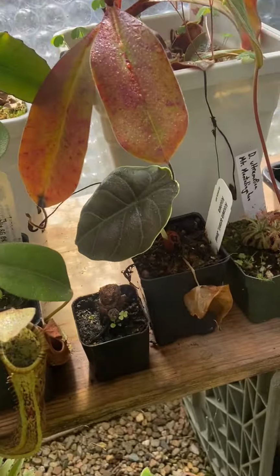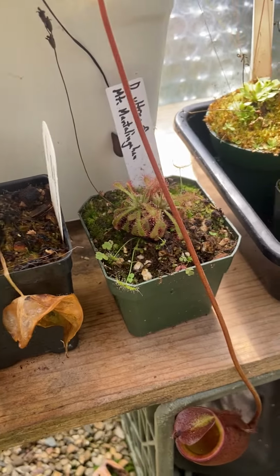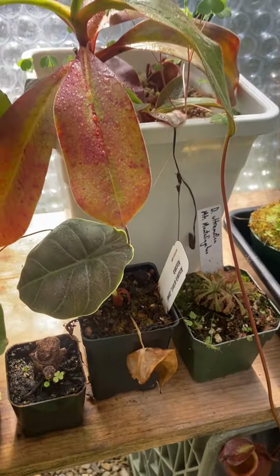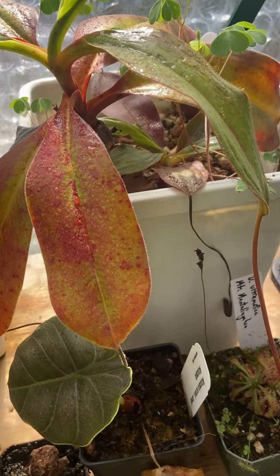Back here, we got Alocasia azlanii from Carnivoro. We got Drosera ultramafica growing here. Some Drosera back there like Admirabilis. We got Stylidium debile, which is kind of dying back. We got Palmensis here, which flowered male last fall. It's got some basal growth. It's got a new pitcher there.